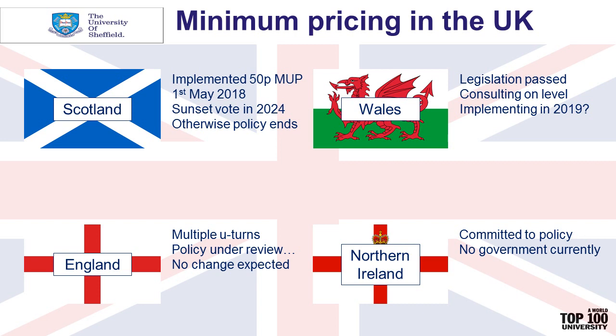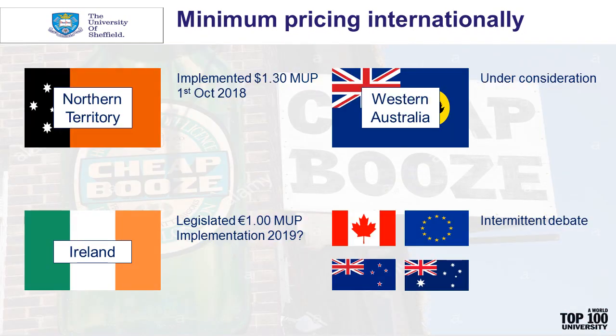Beyond the UK, though, there's other things going on as well. So you probably know the Northern Territory in Australia introduced its own minimum price in October this year, of $1.30 per standard drink. And the Western Australian government is also looking carefully at the policy. There's been some indications they will introduce it. There are supportive elements in the government. Ireland, a few weeks ago, passed legislation to introduce a minimum unit price of €1 per unit, and we're expecting that to be implemented next year.